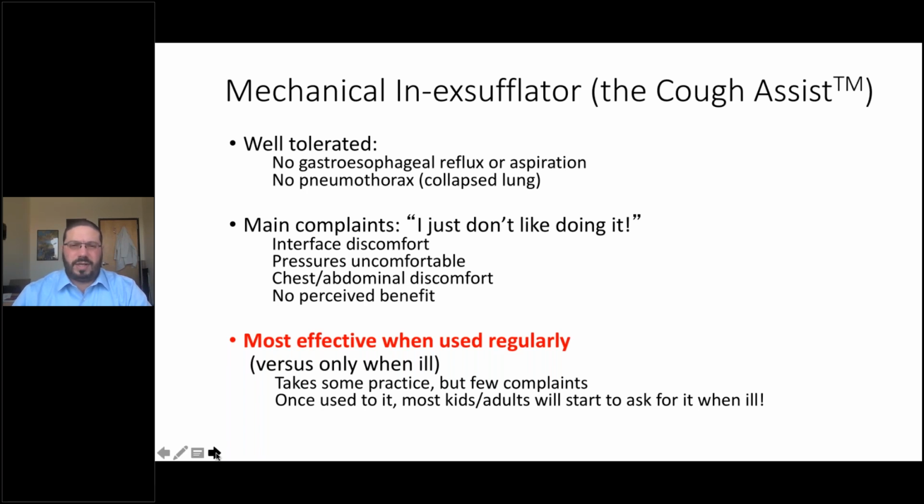It is well tolerated. I really have not seen any gastroesophageal reflux, heartburn, or aspiration from it. People worry, especially people who don't take care of muscular dystrophy, about popping a lung or causing a pneumothorax. And we really have not seen that at all. We tend not to use cough assist in premature babies and things like that because they have different lung disease that is more prone to that.